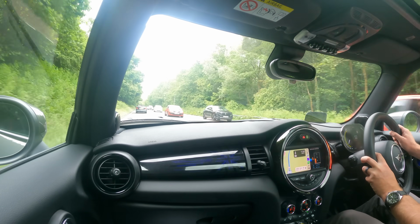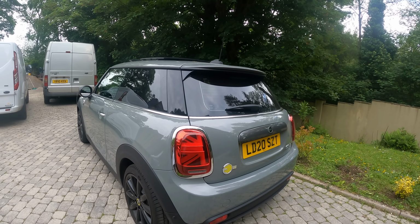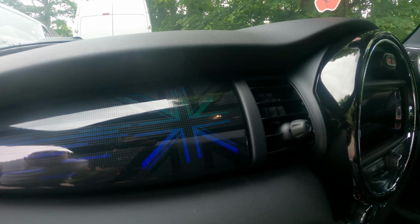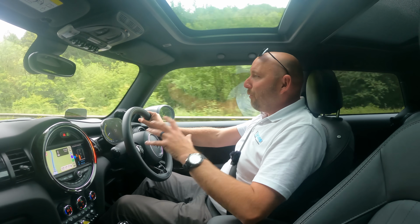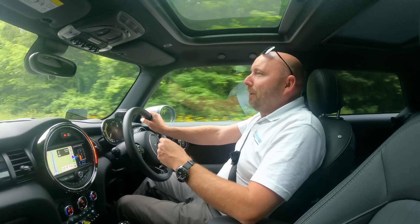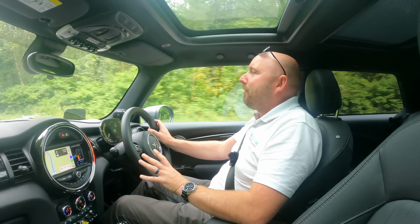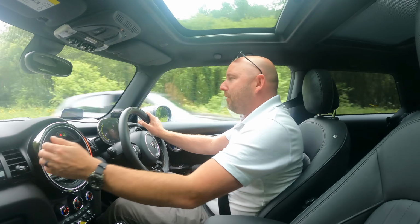This is a level 3, they call it Mini, so it's like the higher spec one. So that's why I've got heated leather seats and leather steering wheel, head-up display, Harman Kardon sounds, panoramic sunroof, Apple CarPlay. But it's just cool, it's funky, it's been thought out. There's some really lovely little details, these little toggle switches and the lights, little things like that. It's clearly been thought out and designed. The dash set up there, that's nice.